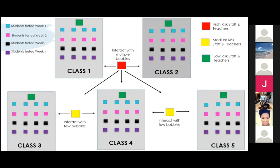If you look on your left, it will say anyone in the light blue, students tested on week 1, anybody in pink tested week 2, and so on and so on. So we're literally just plucking students from each class on a weekly basis to screen them so we can see if we can detect the virus that may be running throughout the classroom that could have been undetected. So you see the red box in the middle.